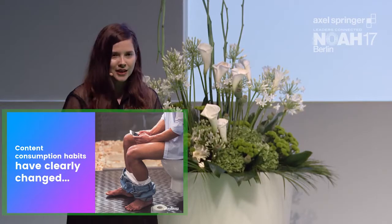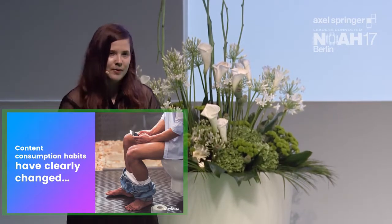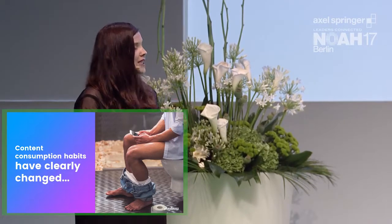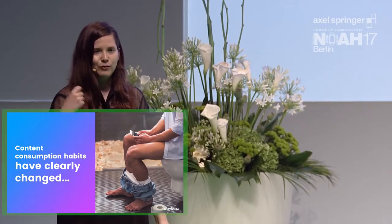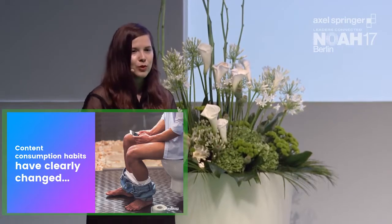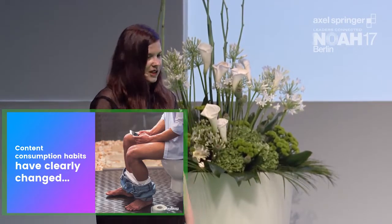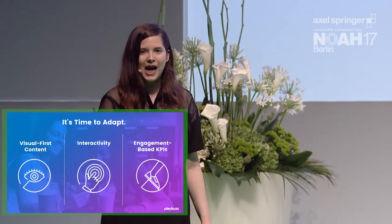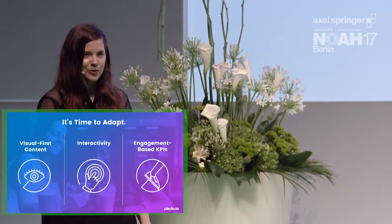We're really distracted. We're getting a text from mom or a Slack message from our boss as we're reading it. We are expecting it to be a lot more interactive. We're used to clicking and swiping and doing a lot of activities as we consume content. And that means that the publishing industry has to adapt to these new content consumption habits.